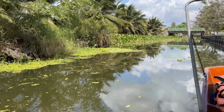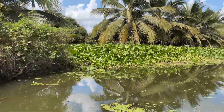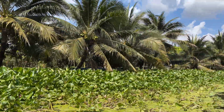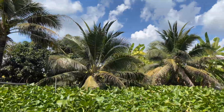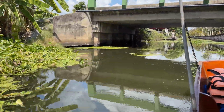I like the longtail though. It's not as loud and obnoxious as those that you see in Bangkok with the big Toyota motors. This one's a lot quieter. Got some coconuts. Can't believe how thick these water hyacinths are though. They're almost clogging up this canal.